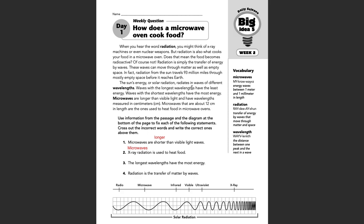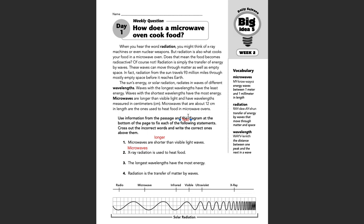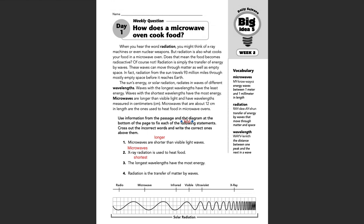The longest wavelengths have the most energy. Well, it says up here the longest wavelengths have the least energy, and waves with the shortest wavelengths have the most energy. So it would actually be longest wavelengths have the least energy. So we could cross out most and put least, or you could cross out longest and put shortest. Either one would work there. So I'll do both. You could choose either one, would work.